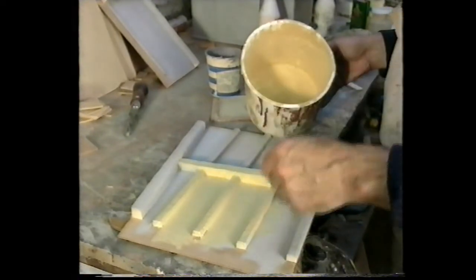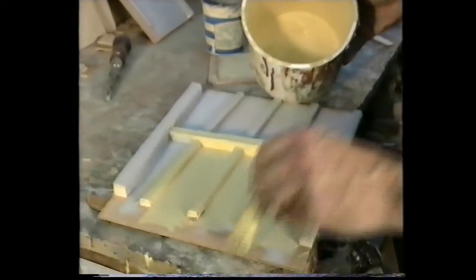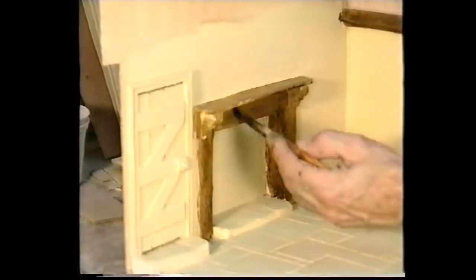So I used to work as a scenic painter, and when I started doing TV scenery, I used to do all the Dickensian programmes, and my job used to be to age and weather these buildings and to do all the special paint effects. And I've developed that into the miniatures.